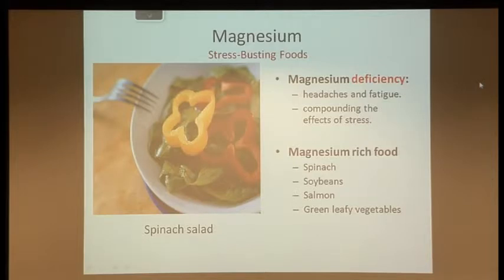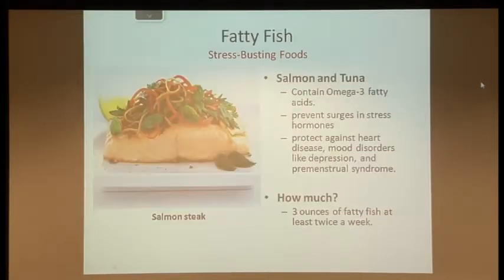But for magnesium-rich foods, look at spinach. It's really good for the immune system. Soybeans are really good. Salmon is really good. And anything that's a green, leafy vegetable. You have your sweet peas, you have your broccoli, you have a lot of those good things. You have greens, collard greens, turnip greens. These things are really good for the immune system.